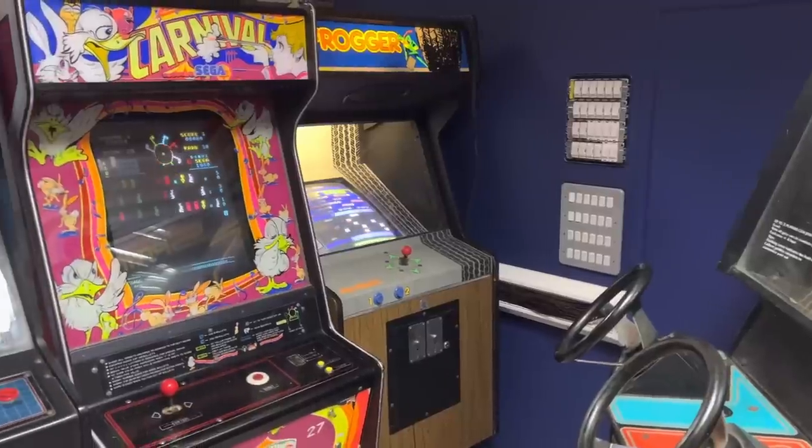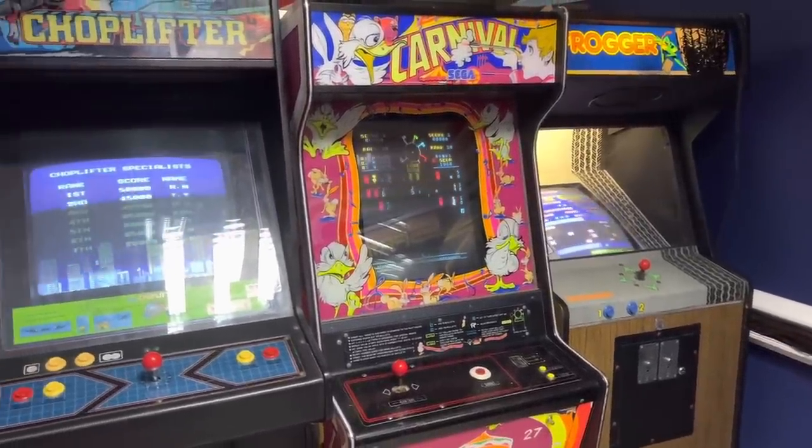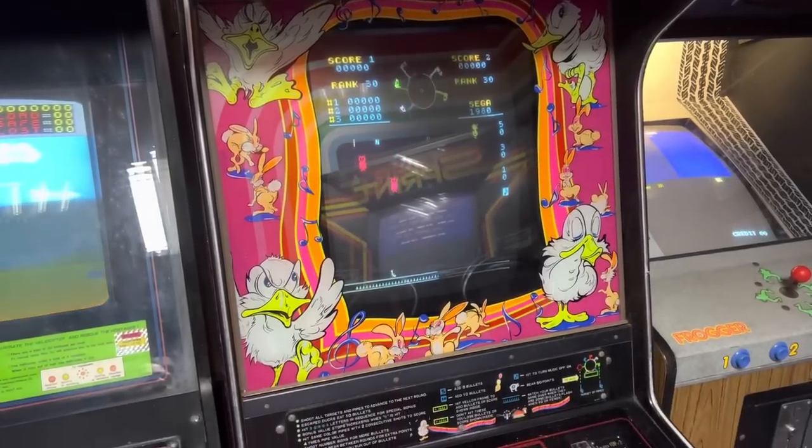He's got a Sega Frogger and a Sega Carnival. Now, this Sega Carnival arcade machine is absolutely stunning. The artwork is just exquisite. It really is beautiful.